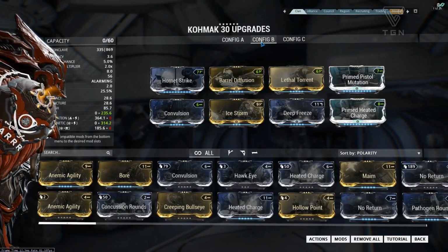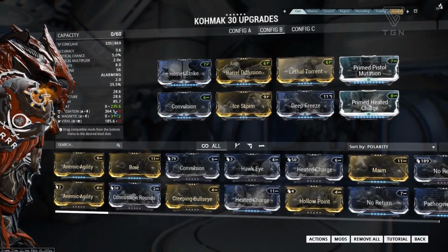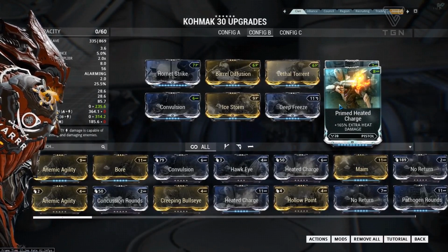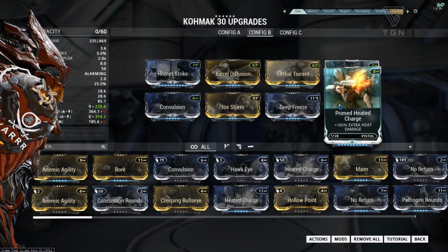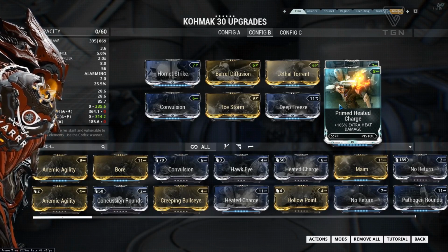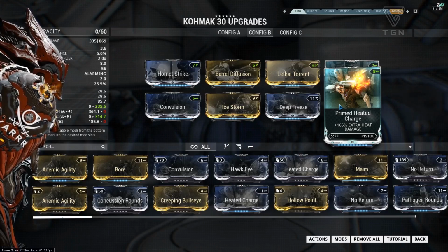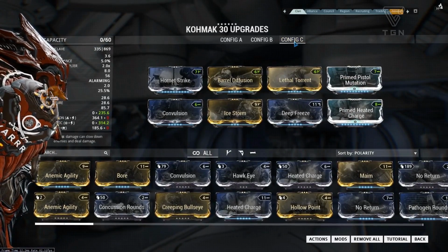Now for the Corpus, we're going to go Convulsion, Ice Storm and Deep Freeze, which is going to bring up max magnetic damage. And the Heated Charge is too good to pass up, so we're going to put that on there. You are going to lose a little bit of damage against the techs and their proto shields. However, it has no actual negative effects on any of the other Corpus enemies. So it is still worth having on there for that extra damage.